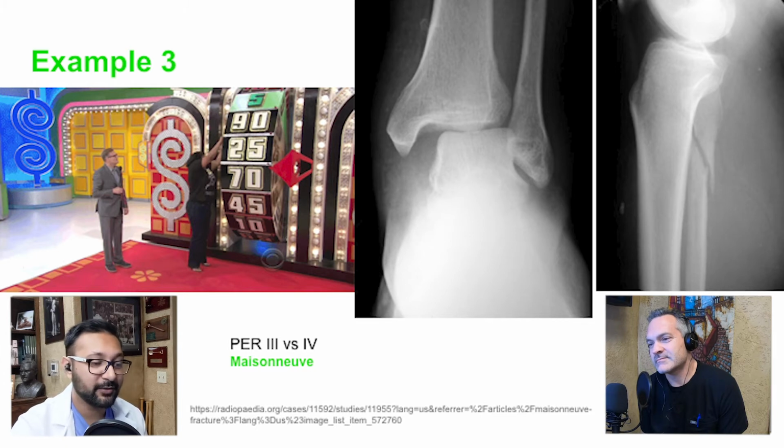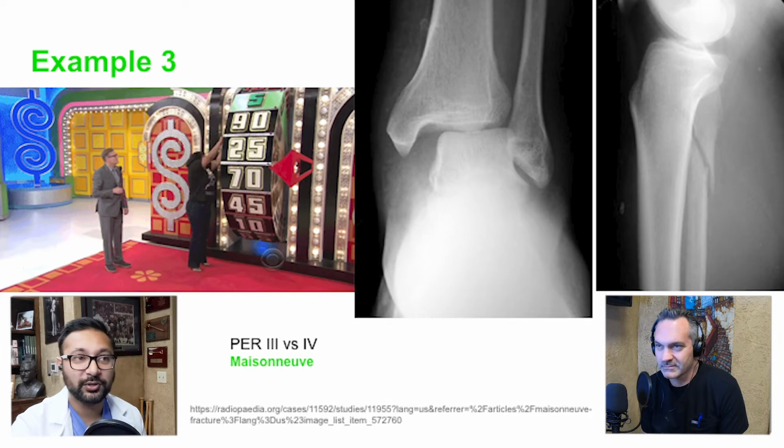You get the high fibular X-ray, and you can see what's called a Mason fracture. Now, there's arguments if you should or should not repair them. I'm not going to go into that, but there's your problem.